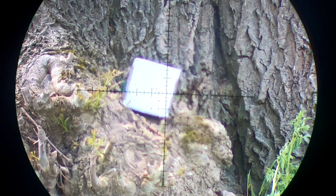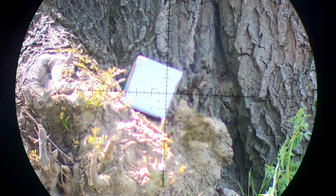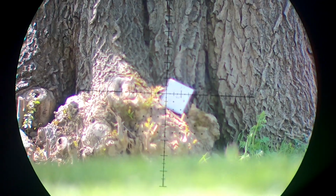So I'm just zeroing the AirMaks Katran now at 25 yards, and I'll take it out to 45 and shoot a real nice 3-shot group.